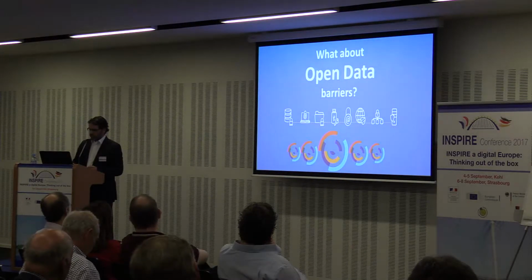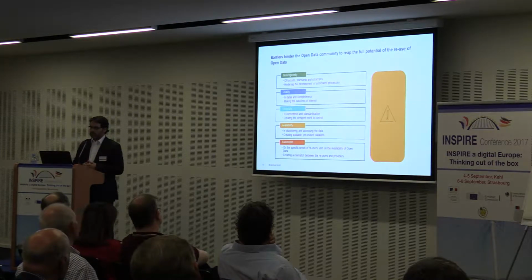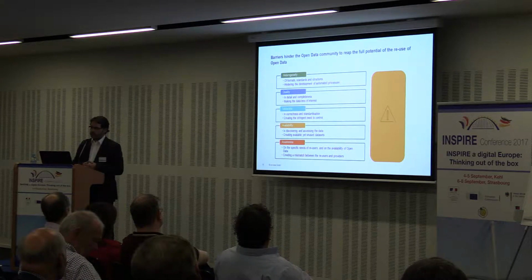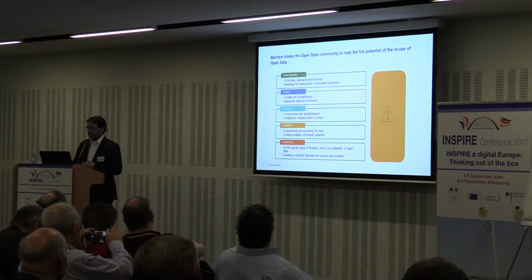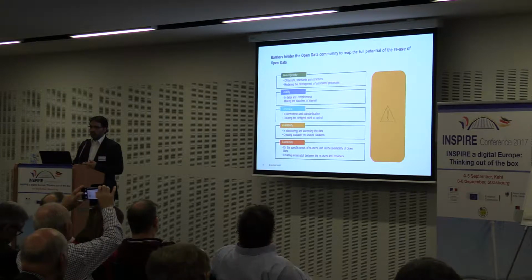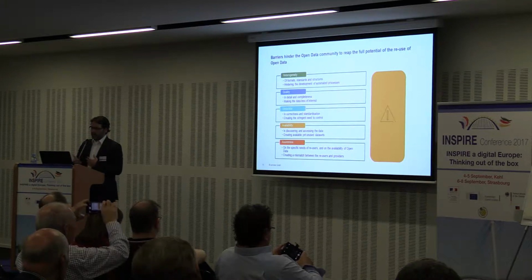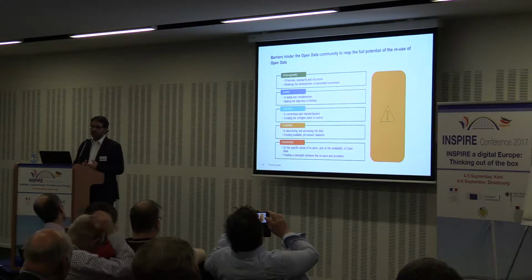Now looking closer at the barrier side, our colleagues came up with this list, saying, okay, of course we have very heterogeneous formats and standard structures. I think everyone in the room is very aware of that, because that's why we do INSPIRE, to help on that side. The quality of the data is an issue for many people to use more open data. That is, I think, reflected in part in metadata as well.